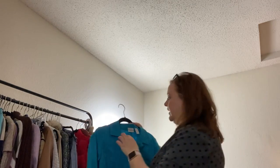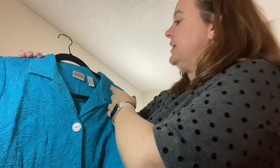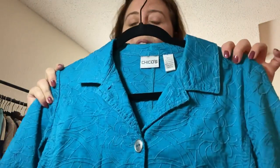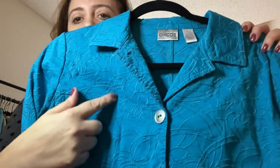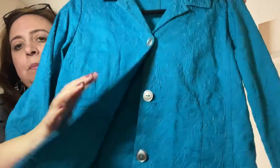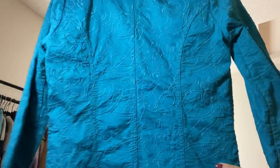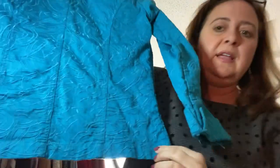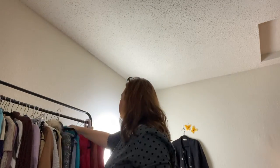Another piece of just basic kind of workwear from Chico's. It is a size zero, it says. It's kind of this mix of a teal blue. So it's not quite teal, but it is a little bit lighter than your standard light blue. Long sleeves, does have this threaded floral kind of pattern through it. It's got button down front here, and then our little fold up hems. It is probably more, I'd say, a cropped fit based on the length that I'm seeing here. Workwear.